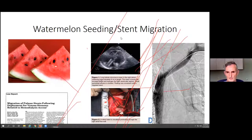I don't know if anybody else sees all these red lines. I don't know where they came from, but they seem to appear on the screen.